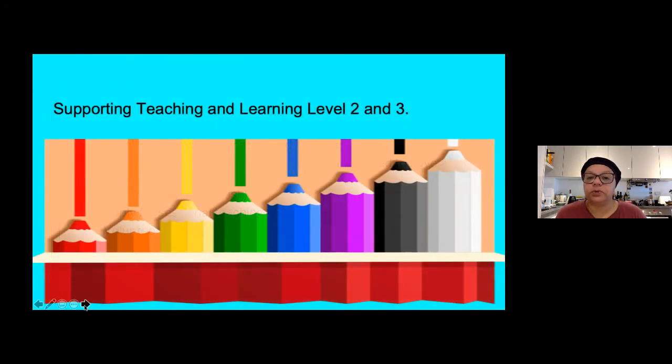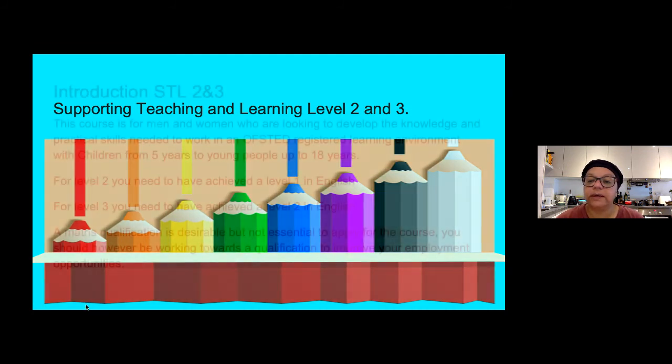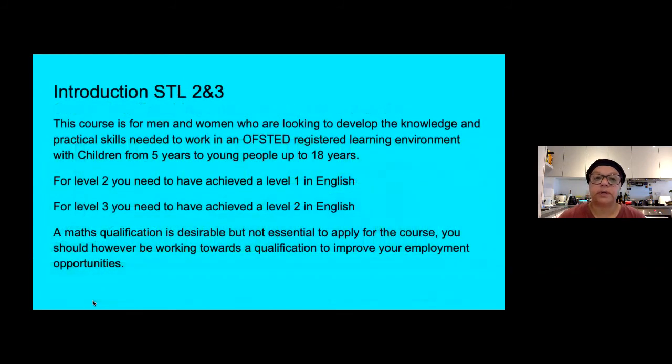The other course I'm going to talk about is the supporting teaching and learning courses that we have here. So unlike the level 3 award in education and training, which is about teaching adults, supporting teaching and learning is about working with children in the classroom. And this is primarily a course that teaching assistants would do. So this course is for men or women who are looking to develop knowledge and practical skills needed to work in an Ofsted registered learning environment. And we would consider that to be primary or secondary school.